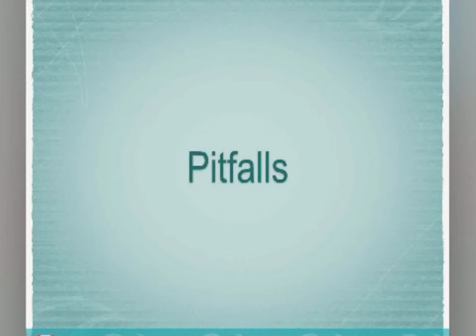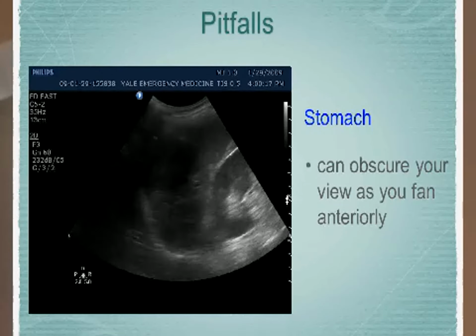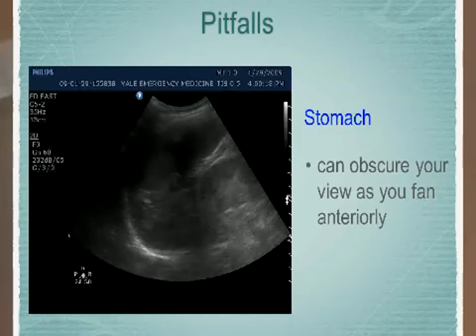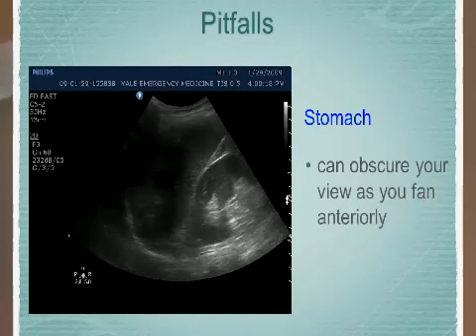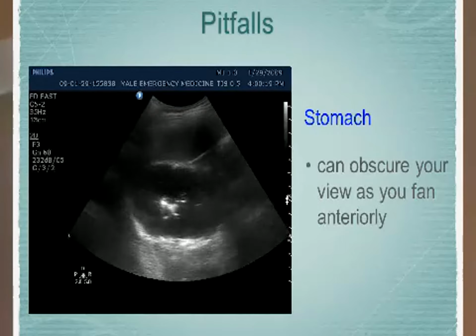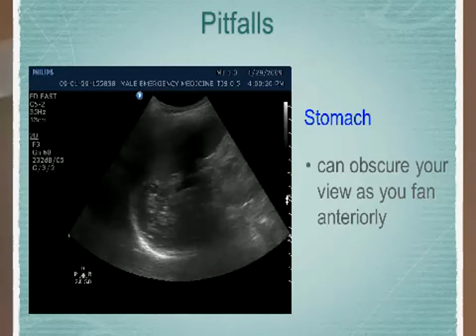We've got 10 minutes. In the left upper quadrant, those of you who rotated with me for the hands-on, one of my great tips of the day is I do my right upper quadrant from the anterior axillary line. I don't put my hands way back here, like next to the kidney in order to see Morrison's pouch. I do everything from the anterior axillary line because you have that beautiful blood-filled liver that makes your pictures look so good.